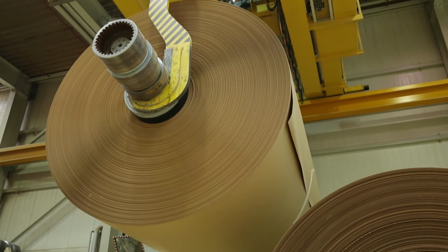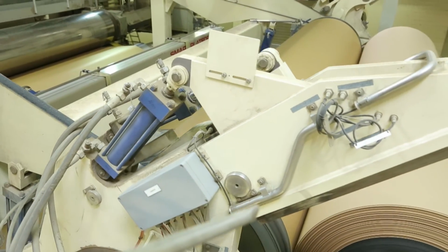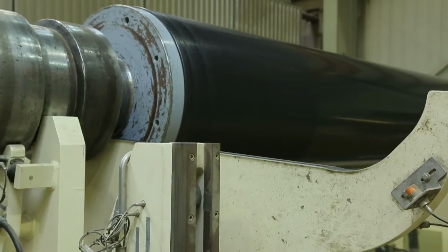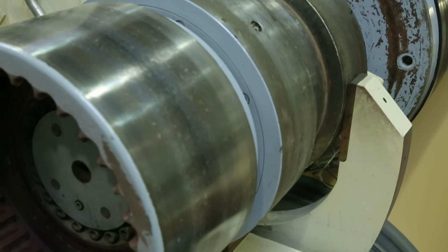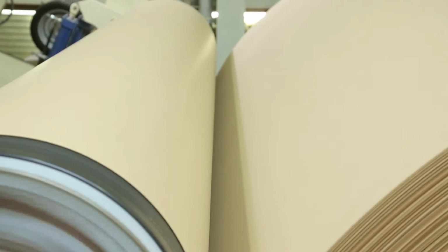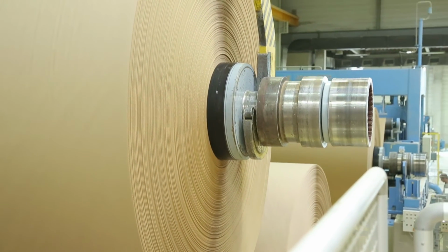Roughly 60 kilometers of paperboard are wound onto a final tambour. This master tambour receives the paper web on the fly, which means that paper production can run at full speed without being halted while the new web, after it is severed from a completed tambour, is fed to a new master tambour for continuous winding. A full tambour weighs up to 40 tons.